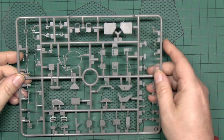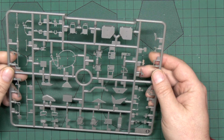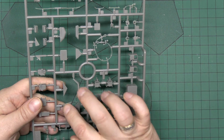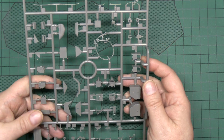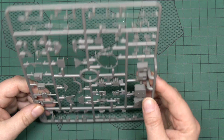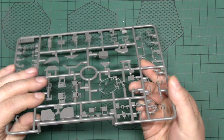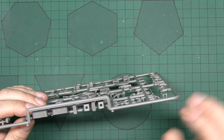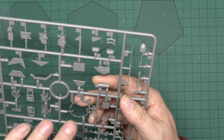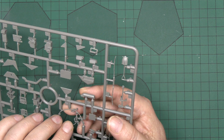Some smaller sprues now, so we can get you in a bit closer. This is sprue O, and we've got lots of smaller details on here. We've still got some panels with anti-slip and what have you on. We've got all sorts of little grab handles and boxes, some of which have been slide moulded to allow for nice details on the side, which is cool. We've got tow rope here, which is nicely done. It's nice and crisp. The twist is looking good.